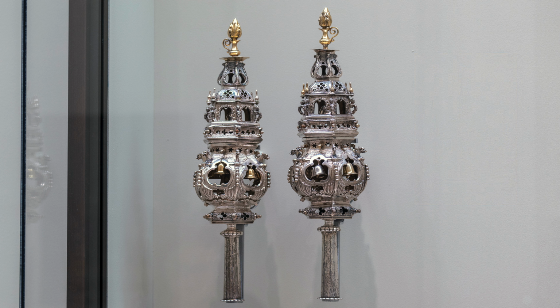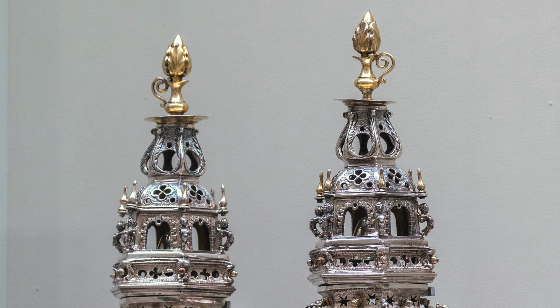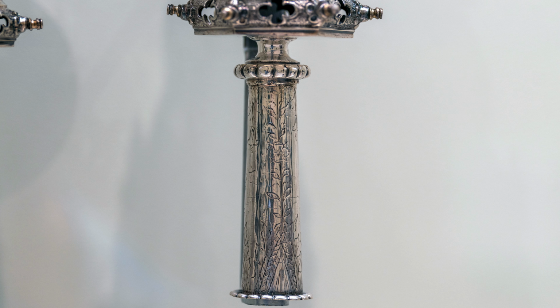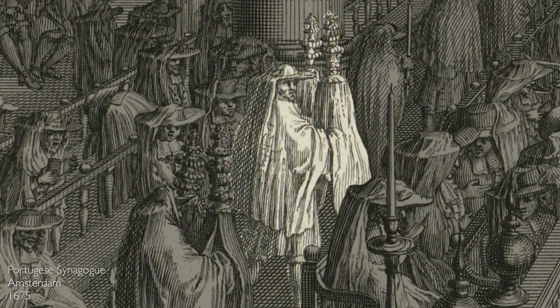And they're structured on three tiers that rise up and become successively smaller. They sit on these silver staves that are beautifully engraved with flowering plants. And from that, the core structure starts in the center with the largest section with openings and gilded bells that would call the attention of the congregation during synagogue services as they were moved and paraded around the synagogue space.